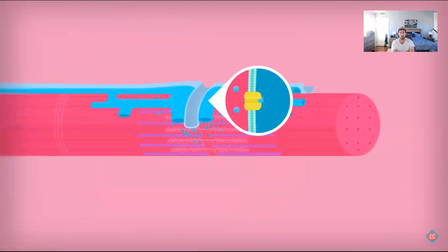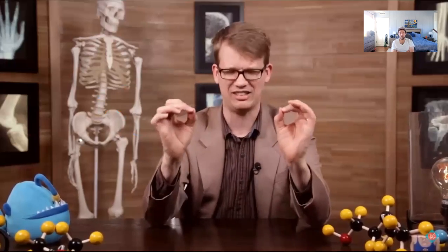When the action potential travels down one of those tubes, it eventually triggers the voltage-sensitive proteins that are linked to those calcium channels in the cell's sarcoplasmic reticulum. When those channels are thrown open, the calcium stored inside rushes into the rest of the cell, and finally myosin is like, yes, here we go.